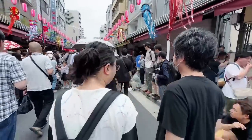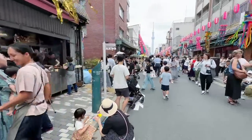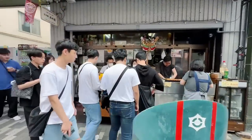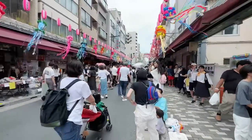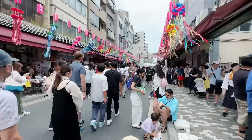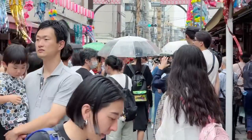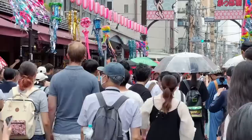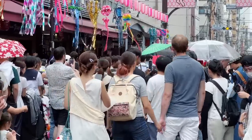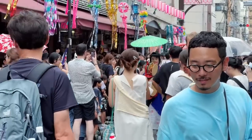All right, let's let the procession go by us. I've got my fingers crossed they're gonna go right past us. I got my fingers crossed that the rain doesn't come. Guys, cross your fingers as well. We don't want any rain. But here comes the comedy parade. Here they come. Oh, we got them.